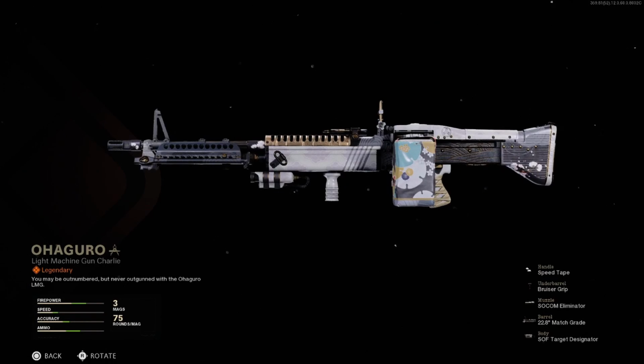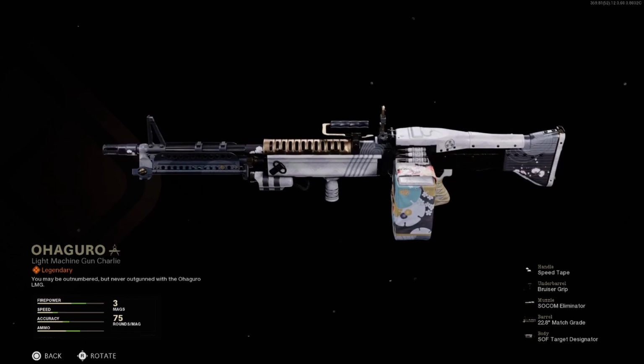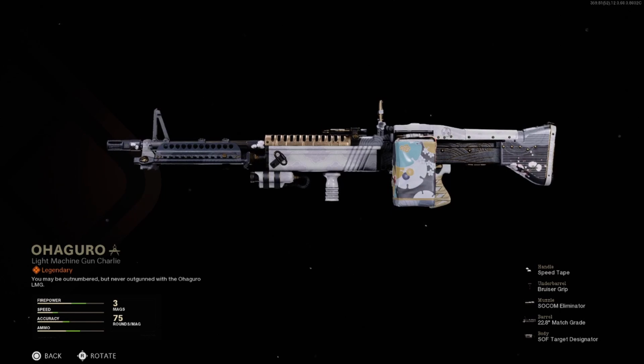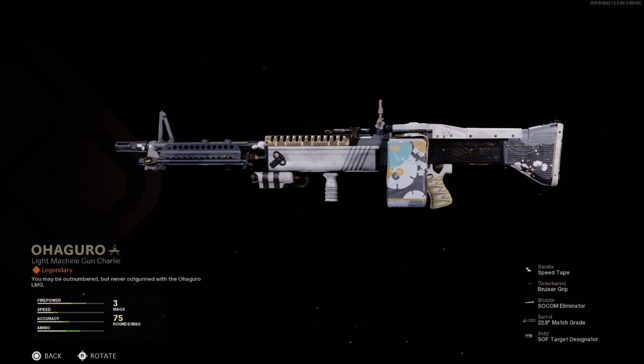But we have an M60, Speed Tape, Bruiser Grip, SOCOM Eliminator, Match Grade, and Target Designator. Once again, starting to get some level 30, 40, 50 attachments in there. But the bipod has absolutely no design on it. The carrying handle is lacking design. The front iron sight, lacking design. Your SOCOM Eliminator has nothing on it except for maybe like one little rose petal. So, once again, I feel like it's just a bad look.